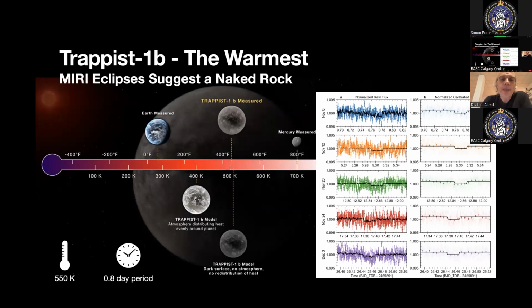So how do we know that? Well, if the planet had some sort of atmosphere, the atmosphere would likely be heated a little bit by the heat from the star, and that heat would be redistributed on the dark side of the planet, and so it would not reflect much light. Okay, but here our eclipse depth measurement shows that it reflects as much light as it gets from its star, meaning that we probably have a surface, a hard surface that doesn't do any heat redistribution across the planet.